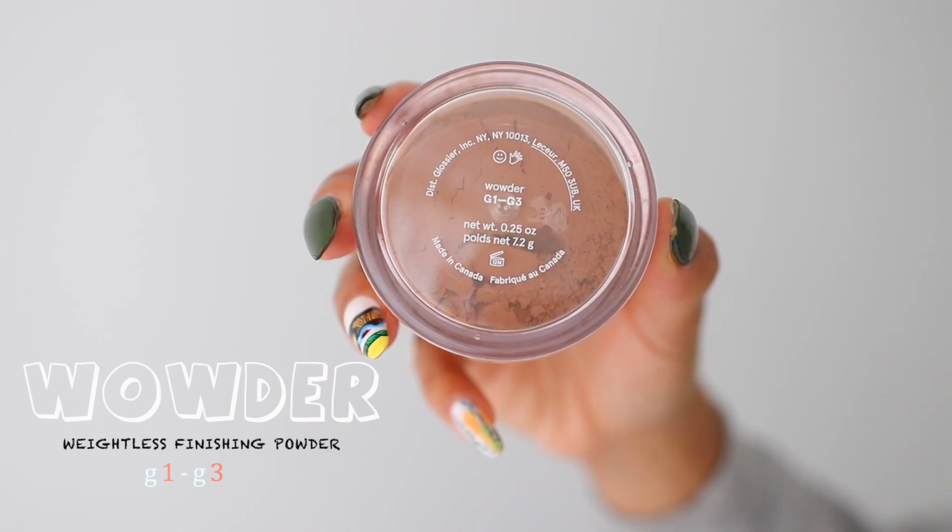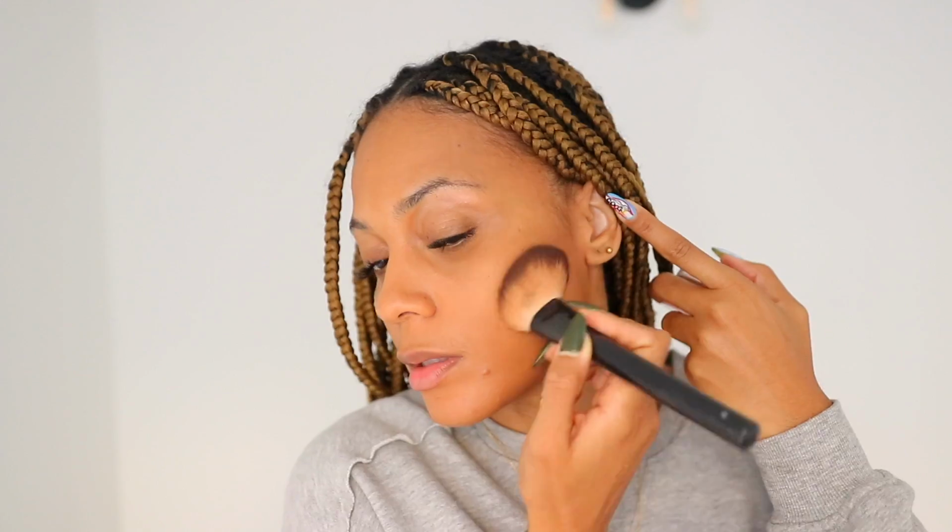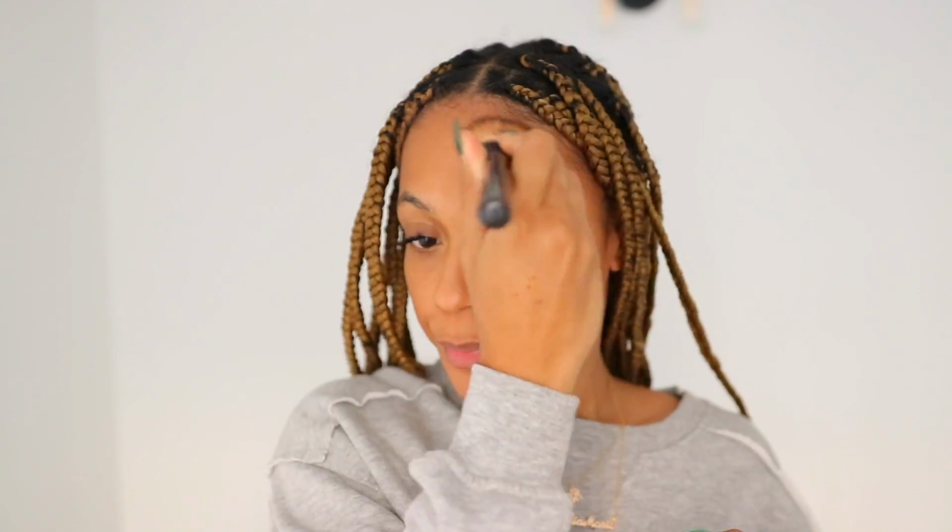So of course my video had to cut off. She does the most, but I took the WOWDER in this shade G1 and G3, which is the darkest shade, and I used that to bronze up my face a little bit so you can see it a little bit. I'm also gonna take a bit of the WOWDER for my eyes. I hate when I hear banging in makeup tutorials. I'm gonna try not to do it. I'm gonna just take it and just warm my crease.